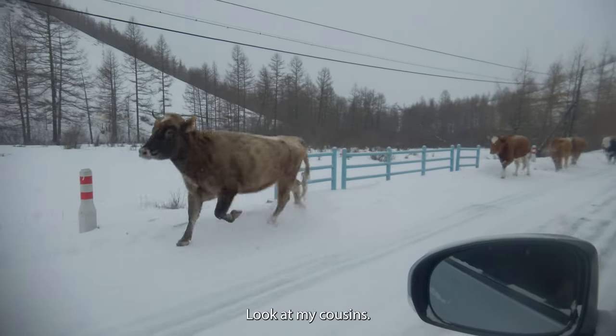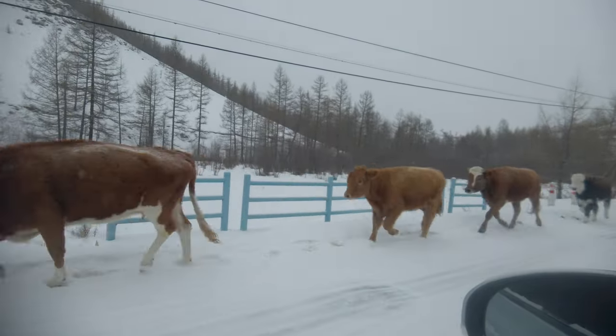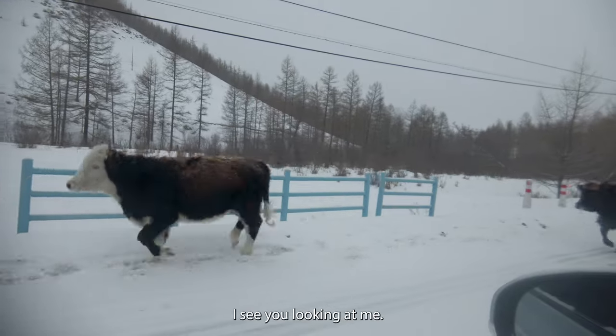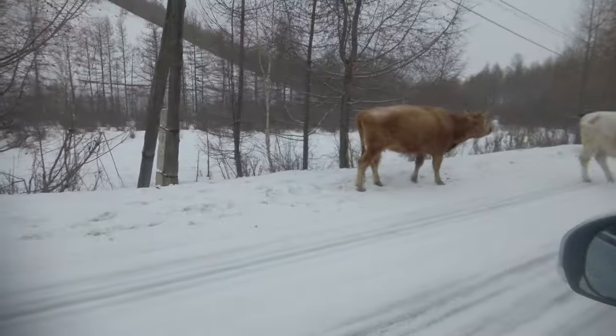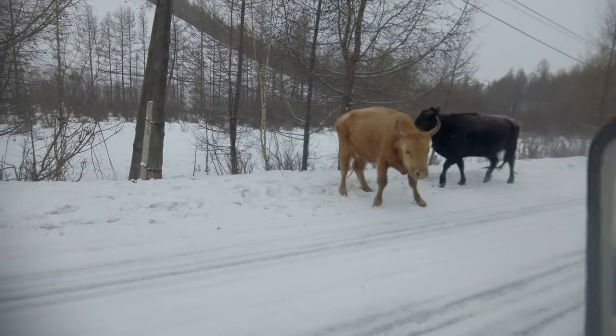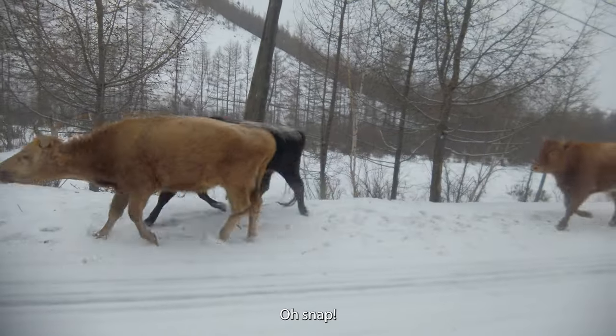Okay, my cousins. Where are you going? I see you looking at me. Oh, they are fighting. Yo, let me get this one. Oh shoot, they're fighting. Oh snap.